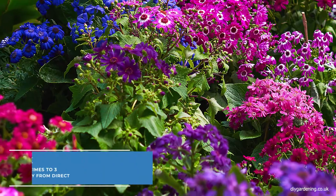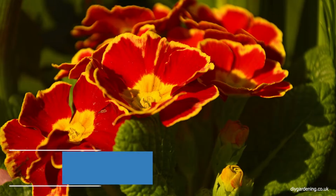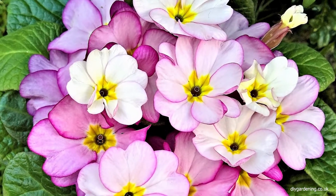With their cheerful rosettes of flowers, primroses herald the arrival of spring. They are low growing and come in almost every colour, preferring cool, moist conditions often found in north-facing gardens.